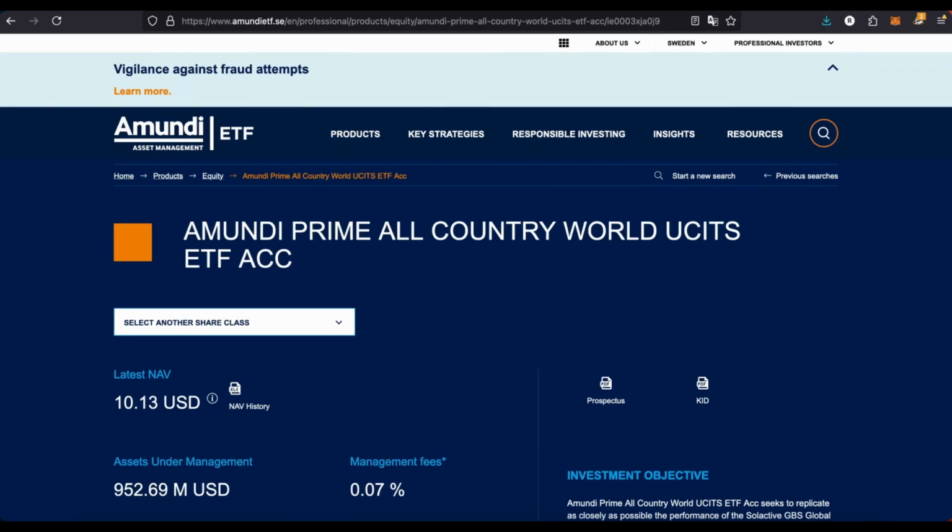And you? Will you start using this ETF when it becomes available on your broker's account? Let me know in the comments below.